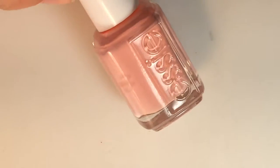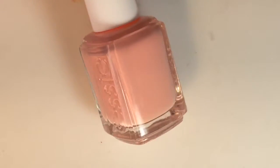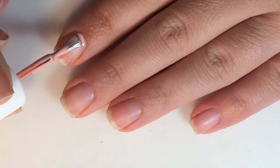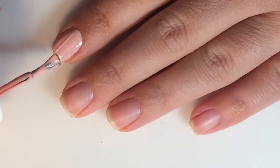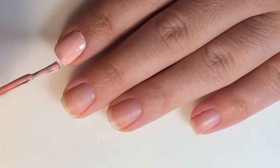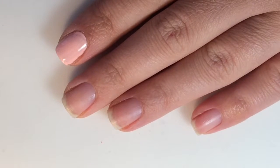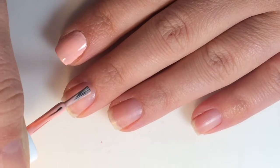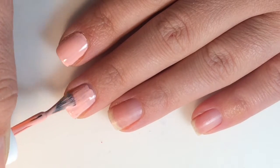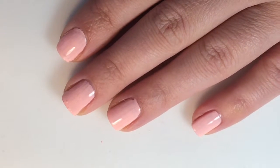First up from the Essie Spring 2017 collection, we have Excuse Me Sir. This is a light peachy pink color. Here is one coat. And this goes on extremely smooth for its first coat and nearly opaque. I think we might just need 2 coats with this one to call it good. So there is one coat of Excuse Me Sir.